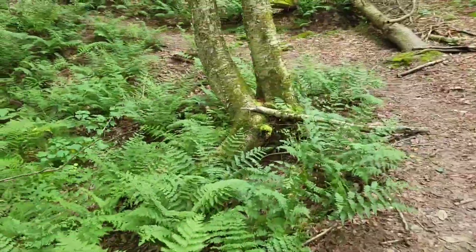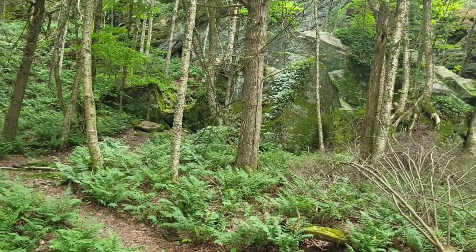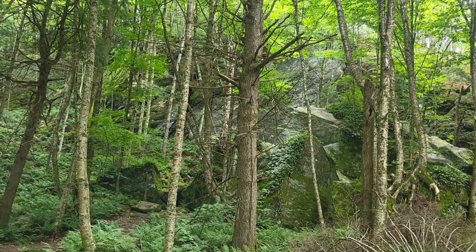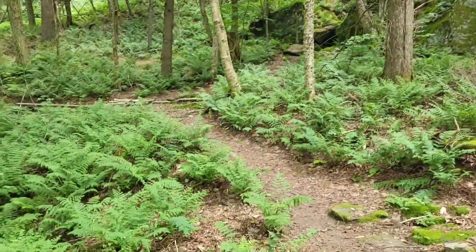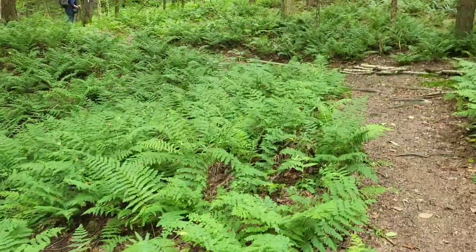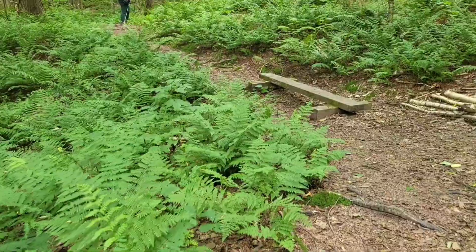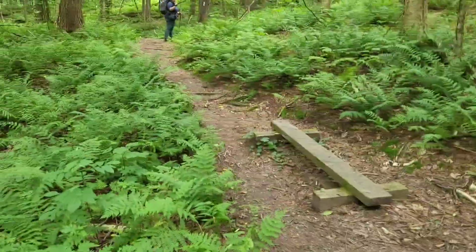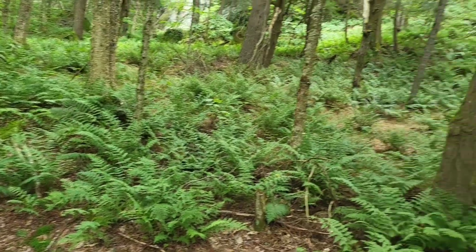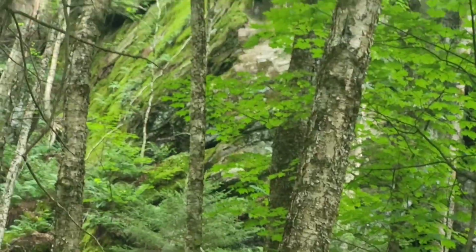Trail winds around here. Thankful we don't have to go up these giant rocks. In a way, I'm surprised we don't, but it bends around here. Very steep rock over there.